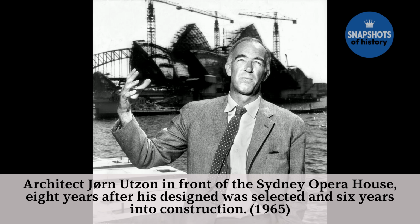You're looking at architect Jørn Utzon standing in front of the Sydney Opera House. It's been 8 years since his design was chosen, and they're already 6 years into building it. The year is 1965.